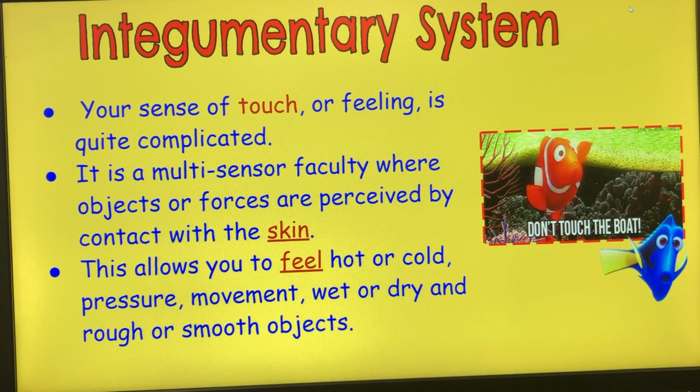Your sense of touch or feeling is quite complicated. It is a multi-sensor faculty where objects or forces are perceived by contact with the skin. This allows you to feel hot or cold, pressure, movement, wet or dry, and rough or smooth objects.